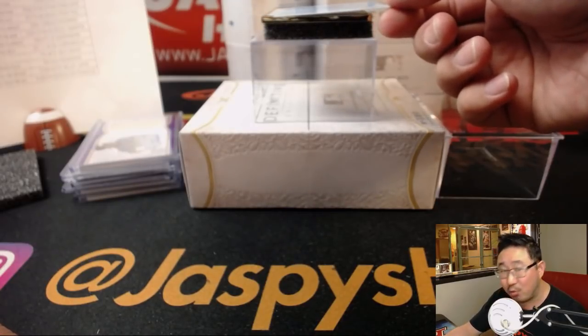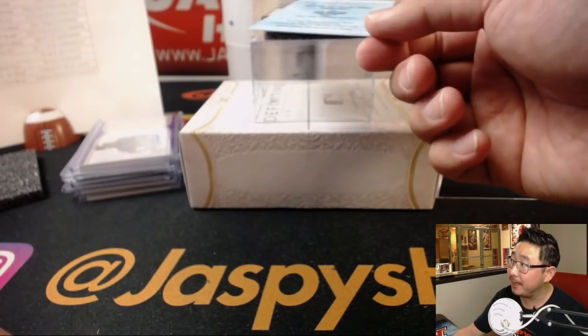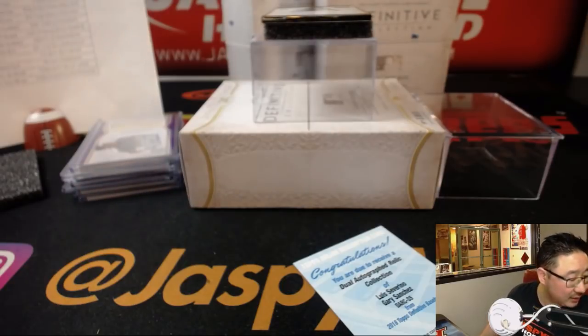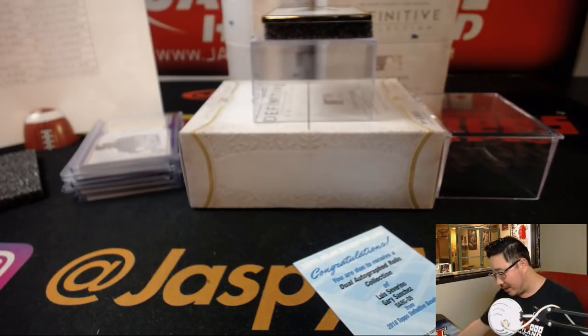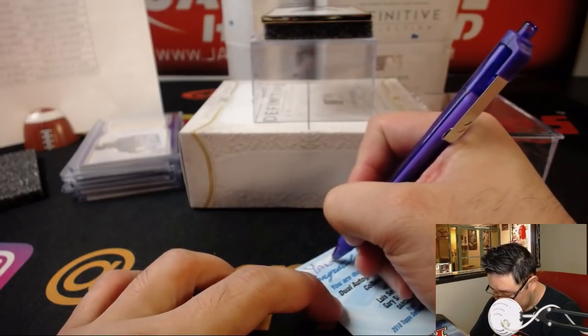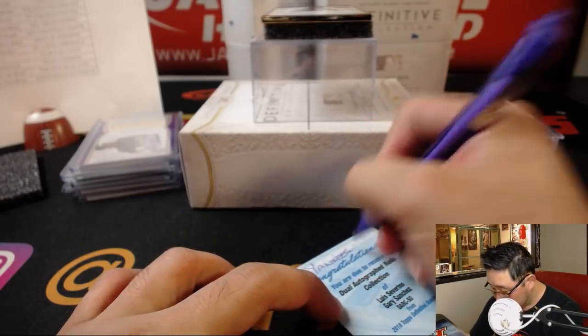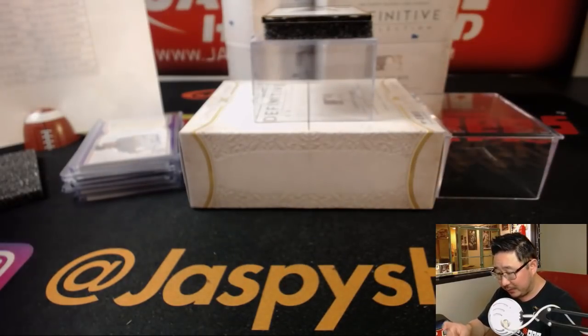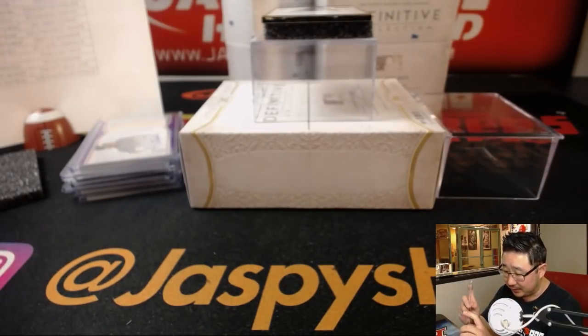Dual autographed relic collection. It's Luis Severino and his battery mate, Gary Sanchez, when he's back from the DL. Nice one for the Yankees. Ed Ahrens, who won the Yankees in a spot random. Excellent. Congrats.